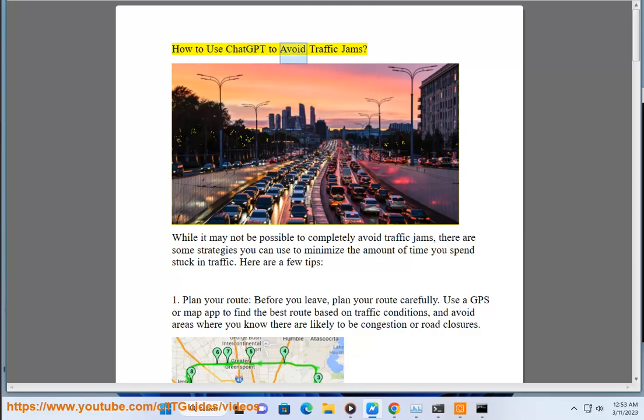How to use ChatGPT to avoid traffic jams. While it may not be possible to completely avoid traffic jams, there are some strategies you can use to minimize the amount of time you spend stuck in traffic. Here are a few tips.